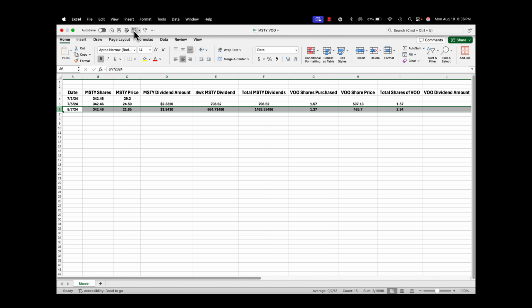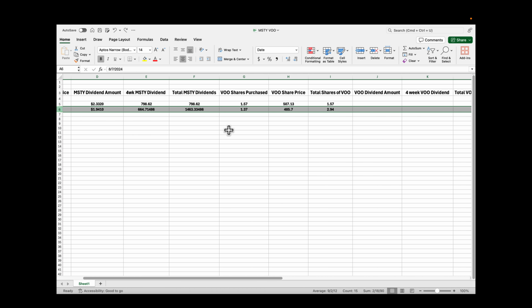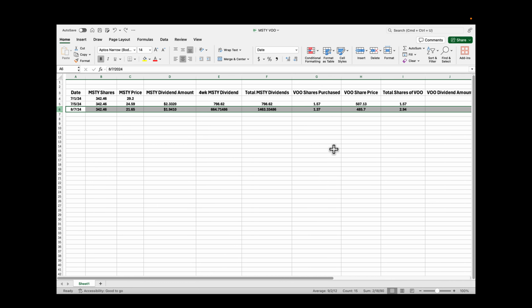In August, had a little bit lower return on the MSTY at $1.94. So you're able to purchase 1.37 shares of VOO, so a total of $2.94, so close to 3 shares. The price of VOO also did go down to $4.85. MSTY's price also went down, so our total return was only at 3% after that month.